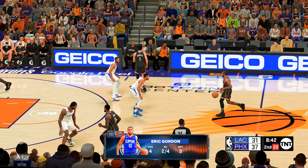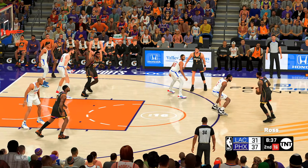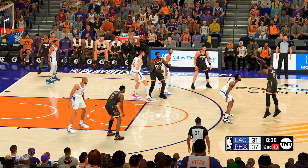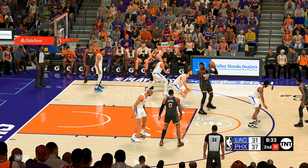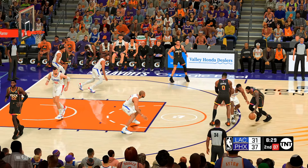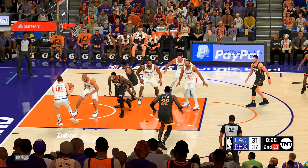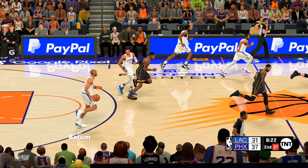And you oftentimes hear about players at peace with their game. Well, that is Eric Gordon, a knockdown shooter with physicality. Plenty of room for that in today's NBA. Now here's Ross, he has seven. He can't hit that time. Batum with the defensive effort.